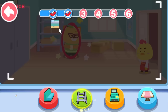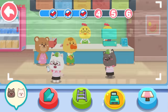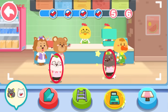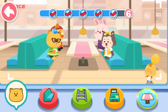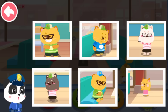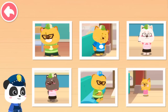Aisle of the warehouse. Checkout counter. Not this one. Dining area. You've found all 6 cats. Based on the clues we have found from the warehouse, we surely can find the real thief. A green hat has been found at the warehouse.